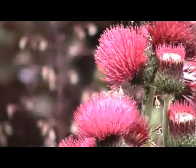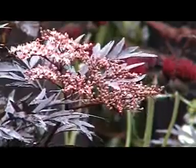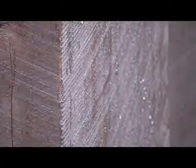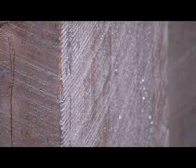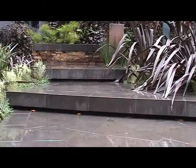And what we've come up with is very sleek, it's sophisticated, it's got some real elements of class about it. Everybody walking past, they all say the same thing. It's just something out of the box. It's unique, it's challenging, it's a beautiful space.